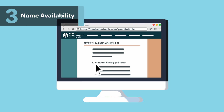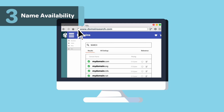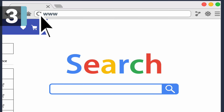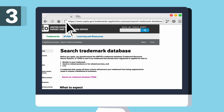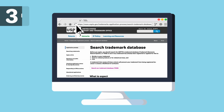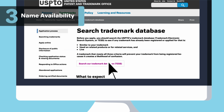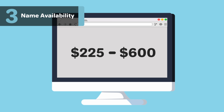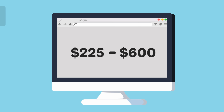After confirming your name is available in Pennsylvania, we recommend doing a domain search to see if the name is available as a URL. Even if you don't plan on making a website today, we recommend buying your domain in order to prevent others from acquiring it. Next, do a quick search on the U.S. Trademark Electronic Search System and see whether someone has already trademarked your name. Once you know the name is available, you can choose to apply for a trademark for your business, but the cost is between $225 and $600, which may be more than you want to pay for a startup.